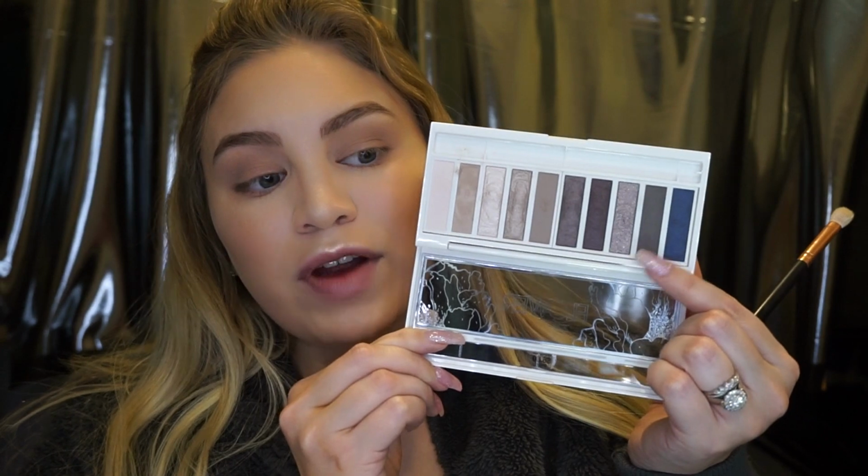So I'm noticing with the shades that I've used so far, I'm having to dip back into the palette a little more than usual because the color payoff isn't exactly what I want the first time, which is fine. It just means you have to take more time, add more layers, and build up to what you want it to be. With this shade right here, I'm using a Morphe M39.